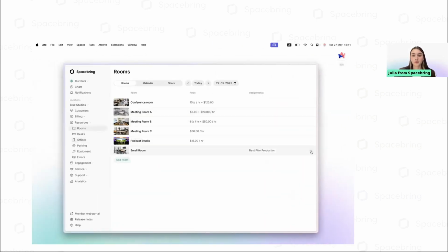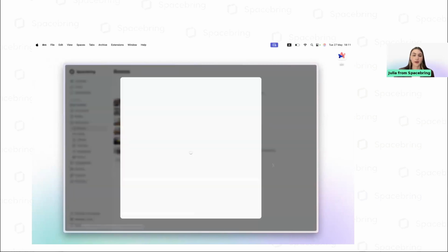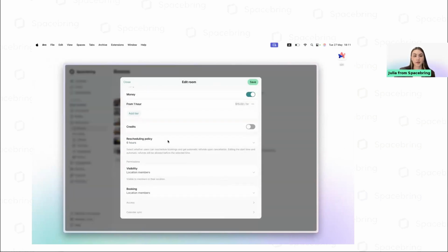And once you configure the basic setup and the pricing, you can configure the rescheduling policy to define when the bookings can be rescheduled and canceled and get a refund. And then you have to set the permissions. The visibility permission is necessary for you to control their visibility. And the booking permission is necessary to define who can book this resource immediately or who will apply for them and wait for the administrator's approval.